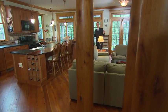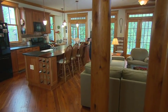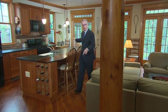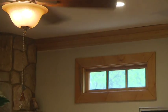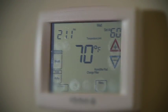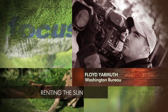This house by Arlington Designer Homes has many green features in it, even if you can't see them. There is geothermal heat and cooling to keep the temperature balanced at all times. There's special spray foam insulation to keep down energy bills. It's filled with fixtures and appliances that are energy saving. Cutting down on energy consumption is a passion for many green advocates, and it's driven a lot of interest in home solar panels. The problem is they're just too expensive for many people. However, photojournalist Floyd Yarmouth found a company willing to rent those panels and let the homeowners keep the savings.